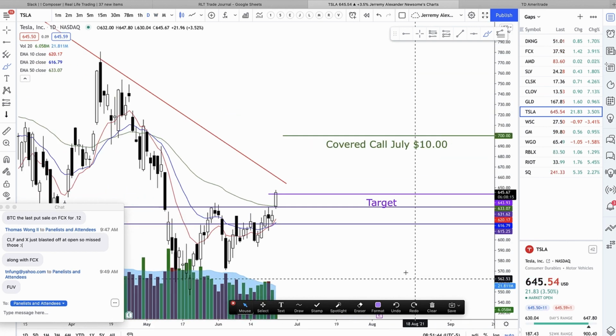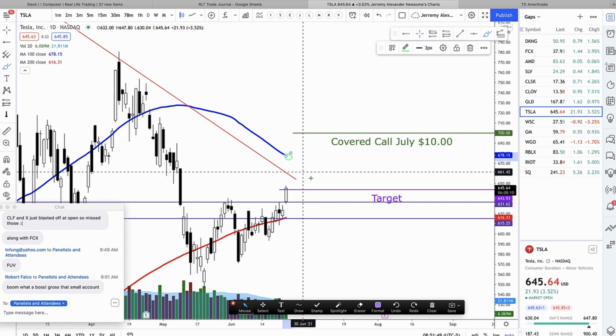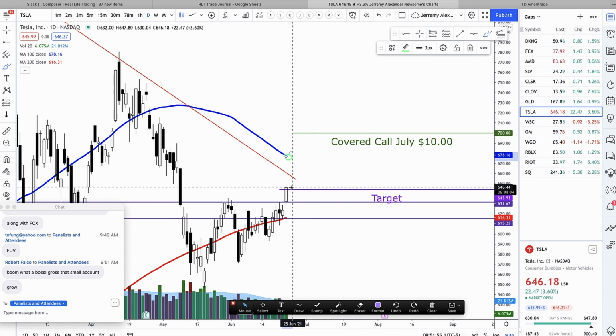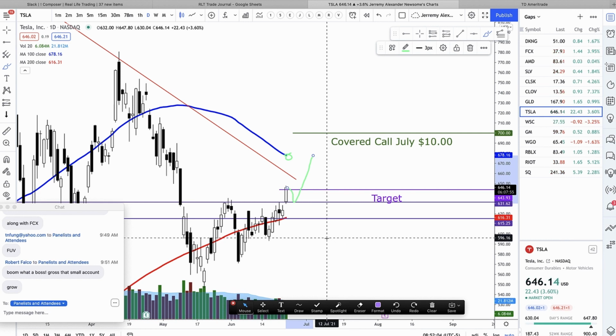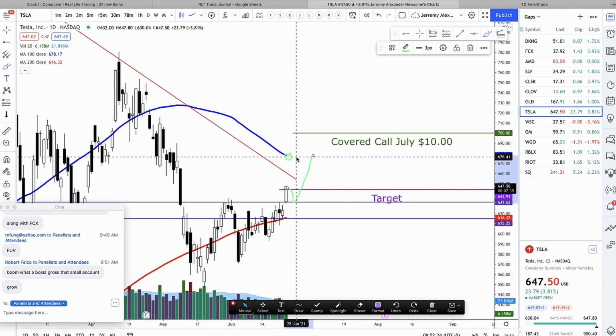Your question probably is, well, Jeremy, why not hold it for maybe the 100 simple, or hold it for up into here? The answer is, it could absolutely go there. In fact, it probably will. Tesla could easily retest and then trade back up into that level. But if Tesla does that, what I'm planning on doing at this exact stage is taking the profit, and then reinvesting the profits into another trade on Tesla on a pullback. So if I lose, hopefully I only lose the actual profits on the trade by buying another August out of the money call option, buying it on a dip, and then hopefully selling it at the 100 simple moving average.